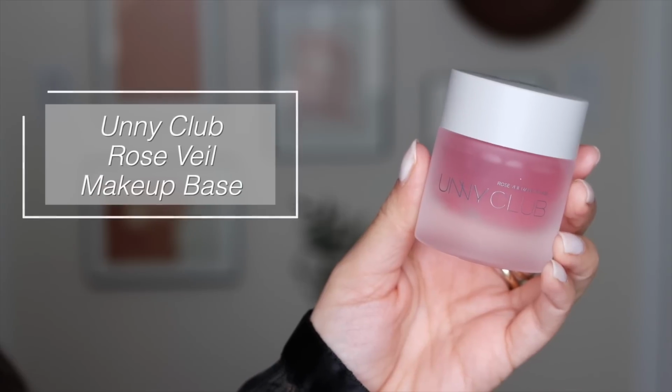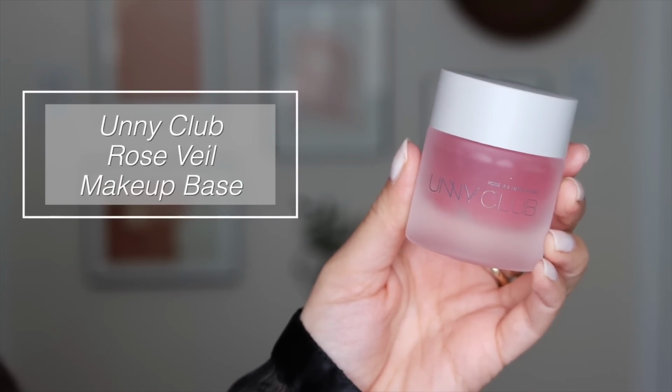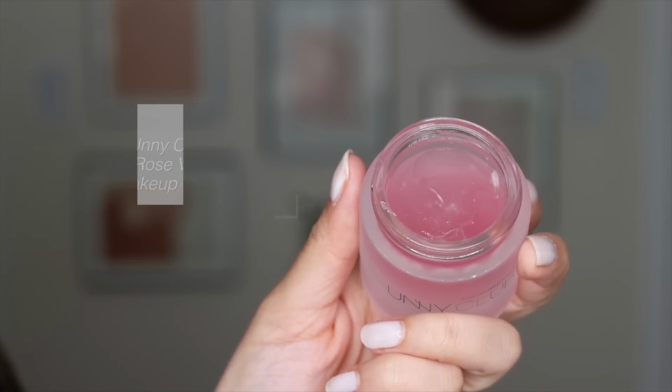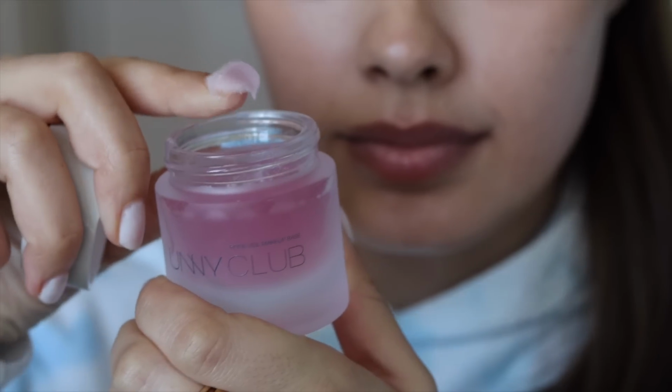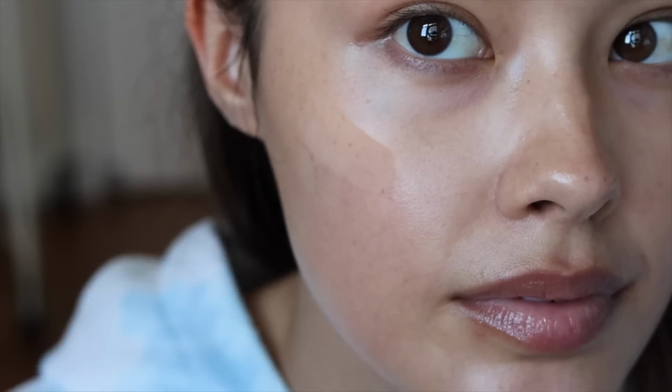Now, as a middle ground for maybe those of you who have combination skin, I even think this might work on oily skin. So this works well on basically all skin types. This is from Unny Club. This is the Rose Veil Makeup Base. I'm really surprised I'm not hearing more people talk about Unny Club because they have some knockout makeup. A lot of their makeup is basically, to me, like pro makeup, and this is no exception. So this actually does have a lot of that pore blurring effect. It is heavily fragranced, I will say that. That's my only qualm with this, but it is just gorgeous on the skin. Again, it just creates such a smooth and soft canvas.